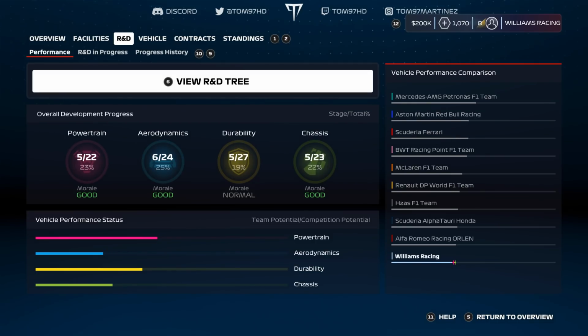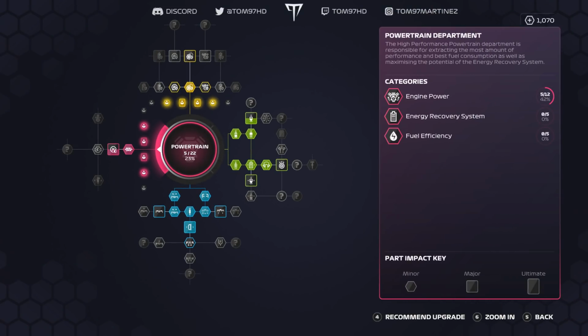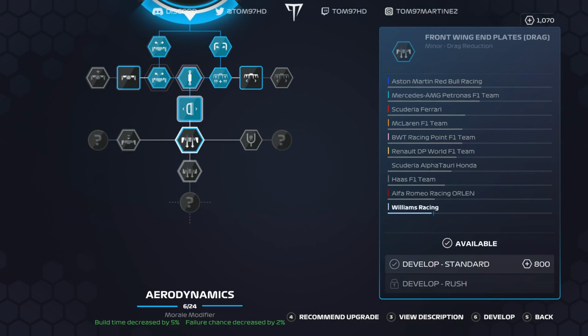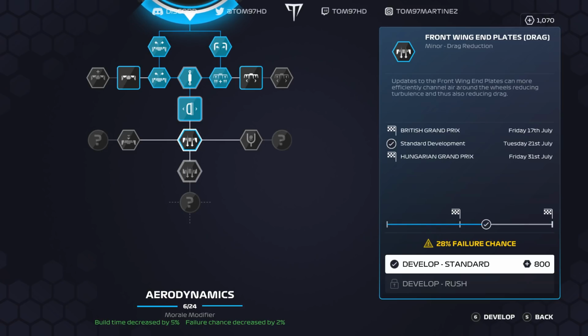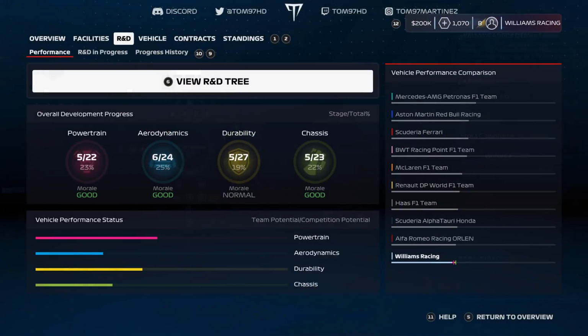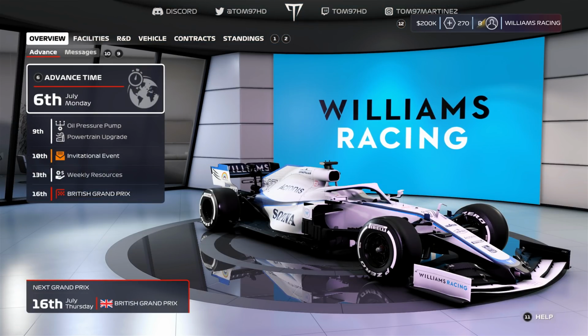We move into the R&D, we've got of course 2 upgrades on the way currently, we're going to add another one to that. So we've got 1,000 R&D points, and we're going to go ahead and purchase, I think, some aerodynamic upgrades, and we can only really afford this minor one, which is going to be more drag reduction, but we're going to go ahead and get that on anyway. That will arrive before the Hungarian Grand Prix. So again, upgrades every race, that's the plan at the moment, and if all of these upgrades arrive, in theory we should overtake Alfa Romeo and pretty much draw level with Alpha Tauri. So yeah, we're now going to skip ahead to an invitation event that we have to do.